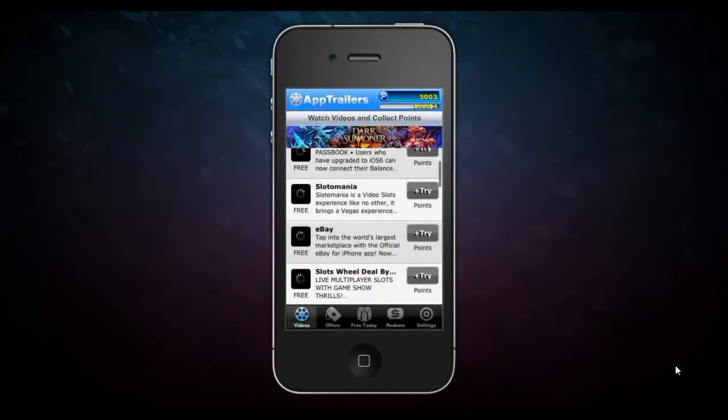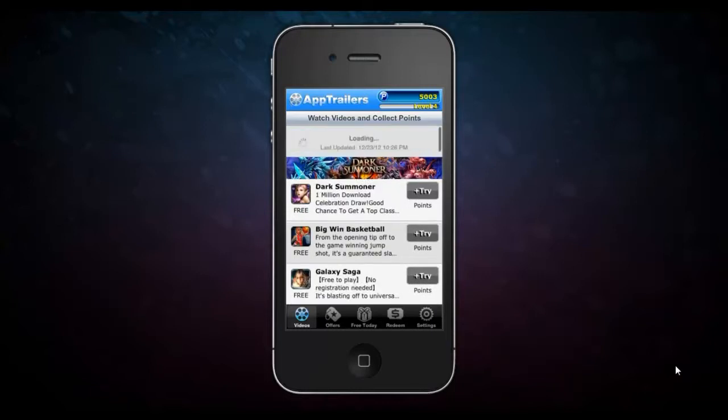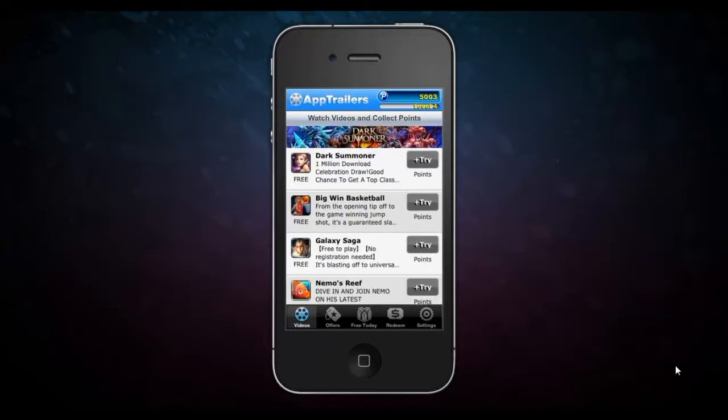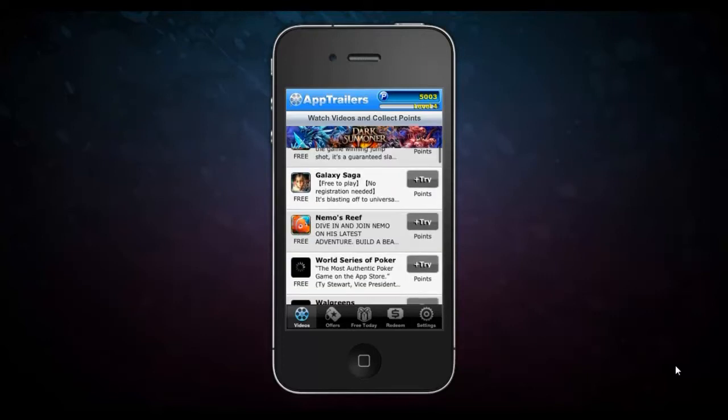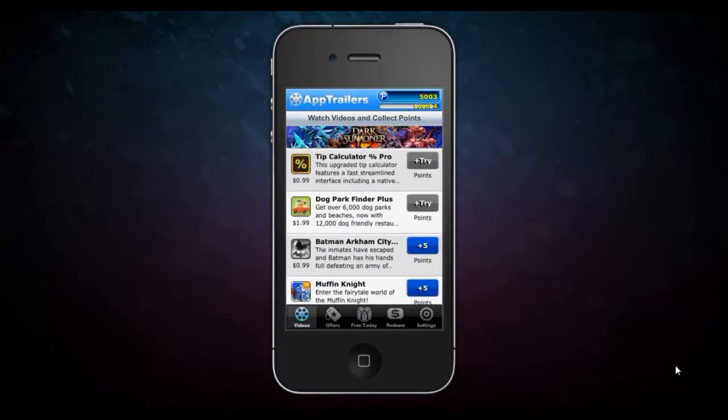As you see here, basically this screen I'm scrolling through right now, there are videos. It says watch videos and collect points. I can't really watch it. Well, I can. Yeah, I can. These are all the big payout videos. I've watched them all, and it says try. And every now and then I'll get points for trying an app.